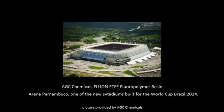ETFE film provides superior weatherability, allowing it to withstand extreme temperatures. ETFE also exhibits excellent thermal stability, chemical resistance, transparency, and non-sticking properties. One additional advantage of using ETFE film is tear strength. It will not easily rip or scratch over time.